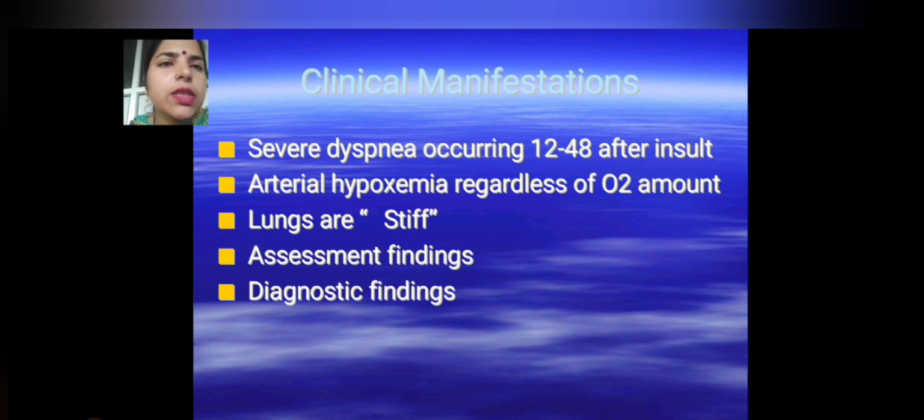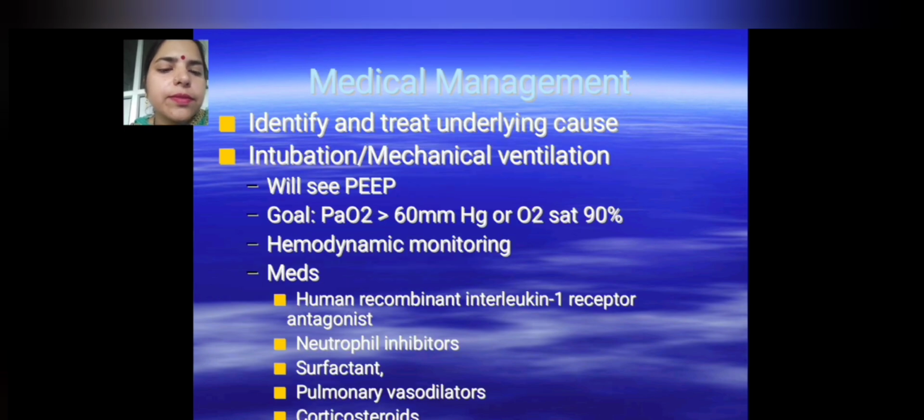Clinical manifestations: severe dyspnea occurring 12 to 48 hours after insult, arterial hypoxemia regardless of oxygen amount, and the lungs are stiff. Assessment findings, diagnostic findings. Medical management: identify and treat the underlying causes, intubation, mechanical ventilation. We'll see the PEEP goal.